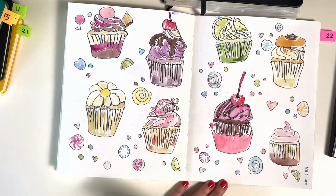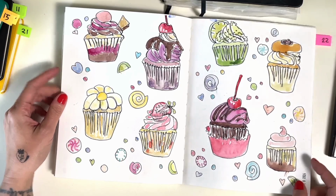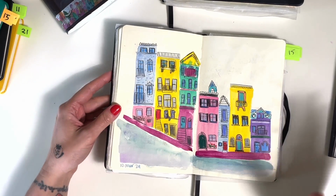More single line drawings using watercolor to color. I didn't want to draw more Celtics, or people or anything, so I thought, well, I'll draw cupcakes. And I don't love it, so there we go. Also on the 10th, I did this. I think I did this after I did the cupcakes because I was not satisfied.